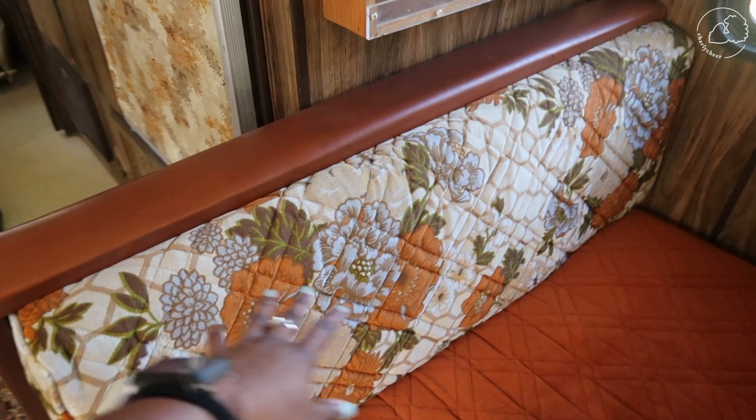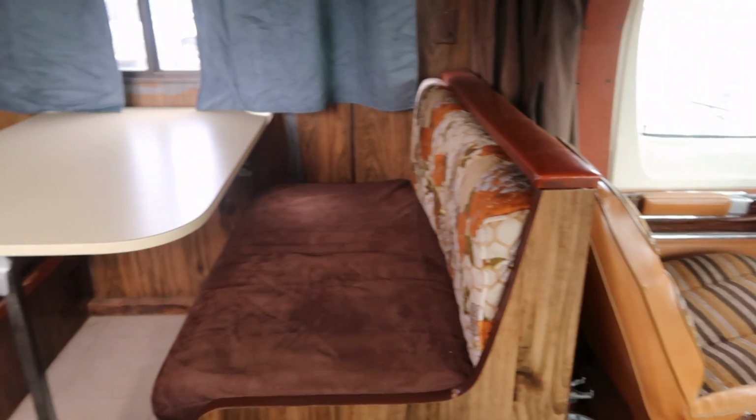You guys have seen this, but these cushions were brown. This is so cute, you guys. That was the thing that I was hoping some of you would find. Some of you did say it was the seat cushions. Thank you guys for playing along in my games. I like to do stuff like that from time to time. Some of you found it. Good job.